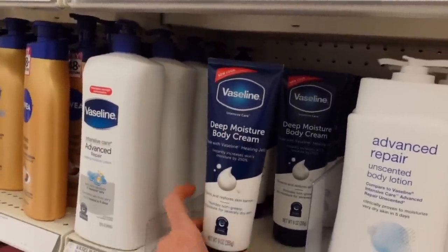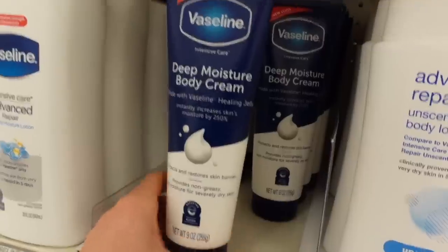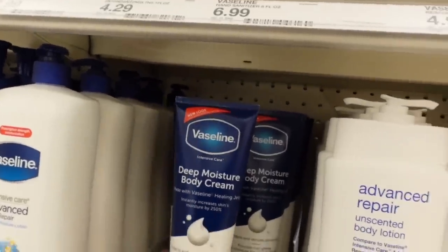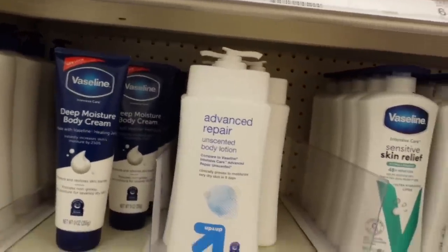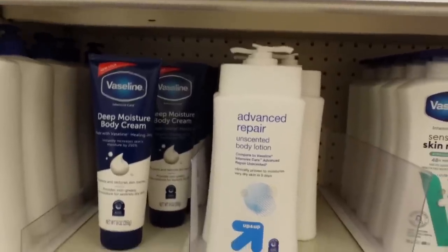Come on, Suave. Ooh, speaking of eczema, what has Vaseline done here with their Deep Moisture Body Cream? This is new. Petrolatum. This looks good. It's a body cream. This is a great value. $2.59. I even have a reel pointing this out because I think it's such a great value.